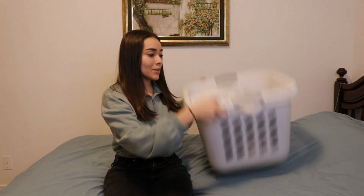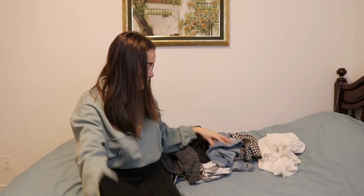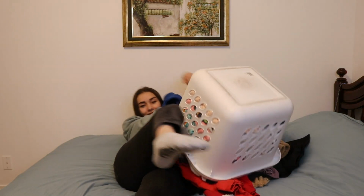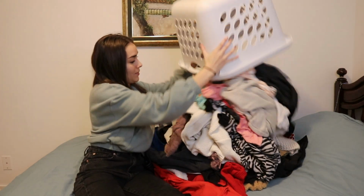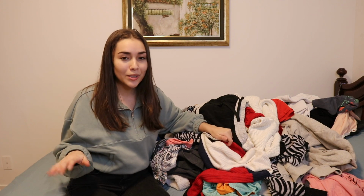So what I'm gonna do now is I'm gonna count how many items are leaving my closet. I'm gonna start with what's being donated first. So I'm gonna... 9 items to be sold. And now for the donate pile, which is quite ridiculous. So that worked out a lot better in my head. Okay. I think I might actually sell some of these things now that I'm looking at them. So maybe the sell number wasn't that accurate. I'll just do a total.